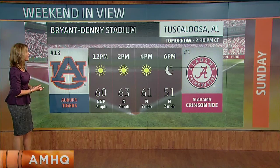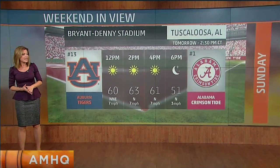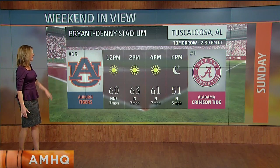Let's zoom in for a couple for you. Tuscaloosa, we've got great weather. Temperatures in the 60s as the Crimson Tide hosts the Auburn Tigers. It's going to be great for the Iron Bowl weather-wise. Can't ask for much better weather here in late November. It's going to be mild and dry.